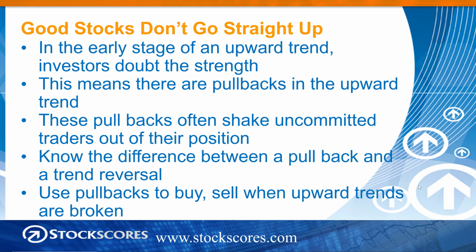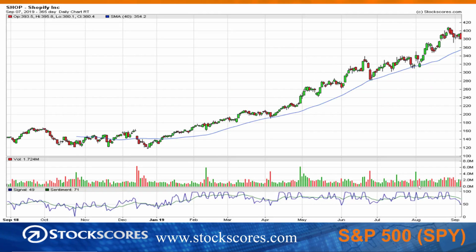It's important to know the difference between a pullback and a trend reversal. We're going to look at some charts in a moment and I'll help you with this. But ultimately, we want to use pullbacks to buy, but we want to sell when the upward trends are broken. All right, so let's take a look at a couple of charts.